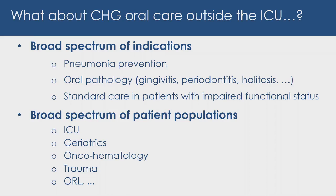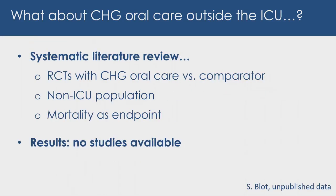So you also have a broad spectrum of patient populations: ICU, geriatrics, hematology, whatever. It's used everywhere. So what I did was undertake a systematic literature review, looking for RCTs comparing chlorhexidine oral care with standard oral care outside the ICU, with mortality as a primary or probably a secondary outcome. It was not published because there are no such studies.